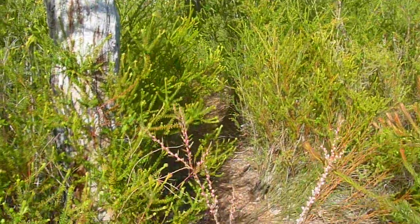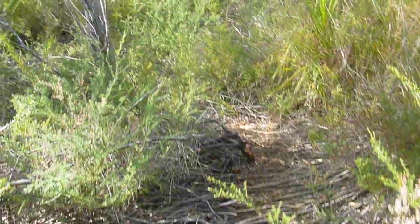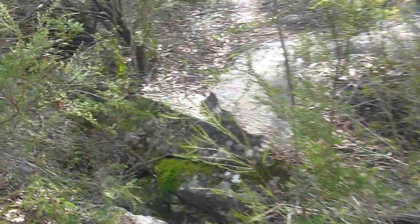It's such a well-worn track, it must be very popular. I gather on weekends this is visited by a lot of people. I'm doing this on the Friday, so people are working today. So you notice here, there's a ribbon here. It's pretty self-explanatory, you don't really need the ribbons.